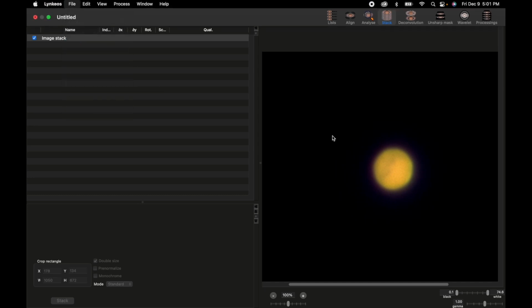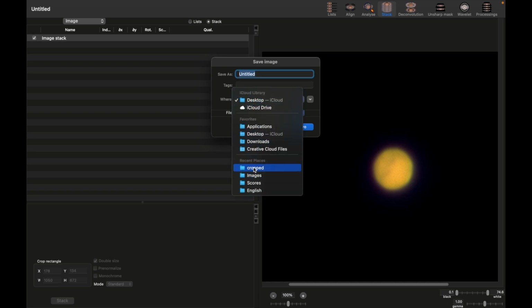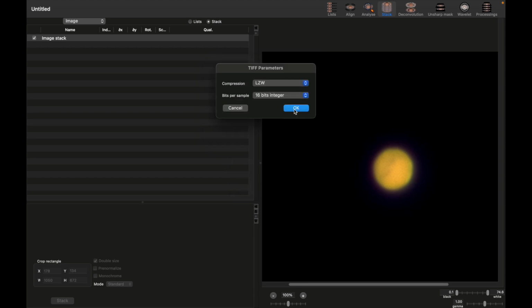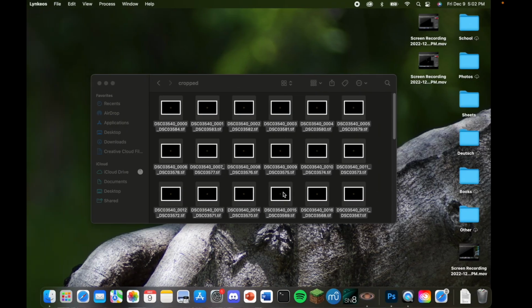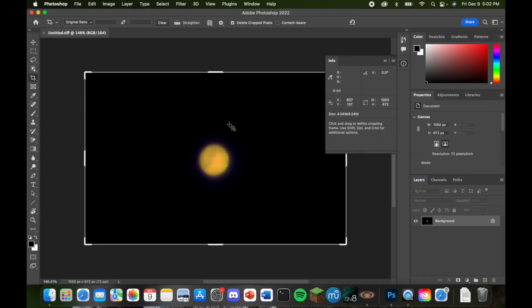So hit save image, save it as a TIFF, and we'll just do it into that same folder. Let's just do cropped. And there we go. Again, we don't have to save this file, but we do have our TIFF file here. So open it with Photoshop. All right, here it is.